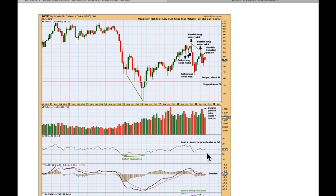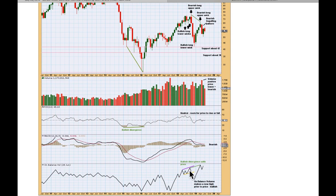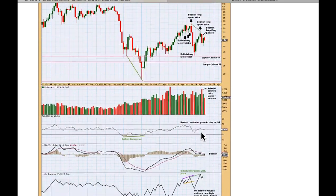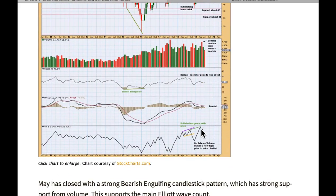RSI is neutral. There is room for price to rise or fall. MACD is bearish but not full ball bearish. It's still above the zero line. There is a little bit of bullish divergence between these highs between price and on-balance volume at the monthly chart level. This high in price did not manage to make a new high, but on-balance volume did manage to make a new high.